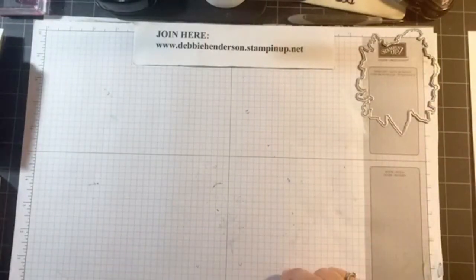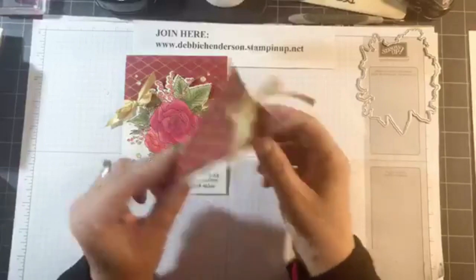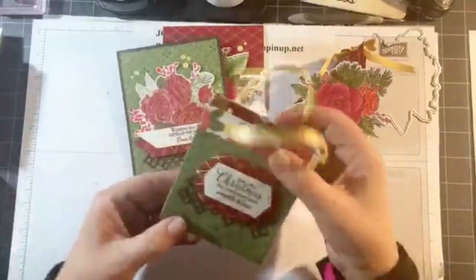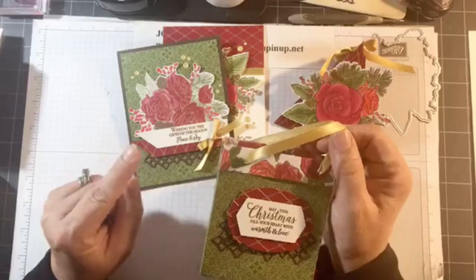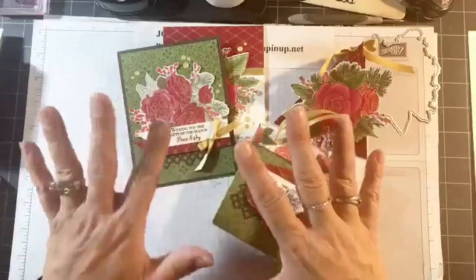Let me show you what we've done so far. At night number 2, which was last night, we did the card with the coordinating triangle box. And on night number 1, we did another card with the coordinating little gift bag. And remember that I pick a winner each night to go into the grand drawing after night 5 has gone through. And the winner will win one of each of the creations that I've created.